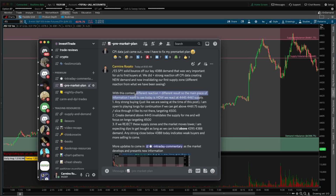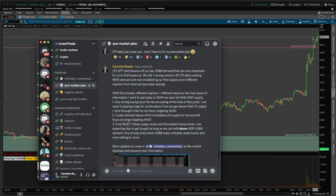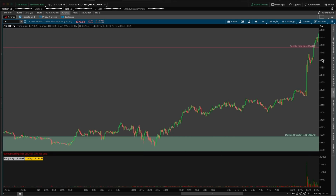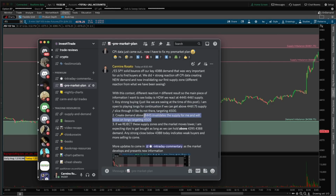So the main piece of information that I wanted to see today on Tuesday, April 12th, was how we react at the 4450 supply, which is this line up here, and then the 4461 supply imbalance up here from this pink box, which we rejected perfectly. Any strong buying, like we're seeing at the time of this post, before the market even opened up, we looked like this. Didn't even hit the top supply yet. We were basically near the highs, and the market was very strong moving up. So I want to see how we react at supply, and I was open to playing longs if we could get above this 4461 supply zone, or if we could create demand at 4445.